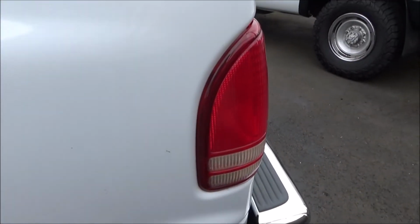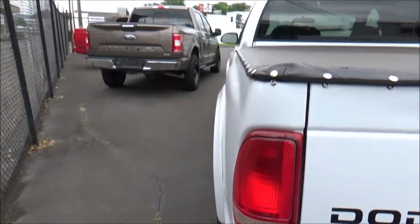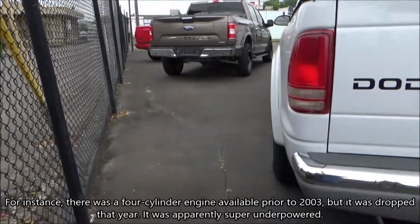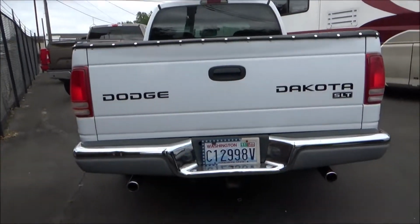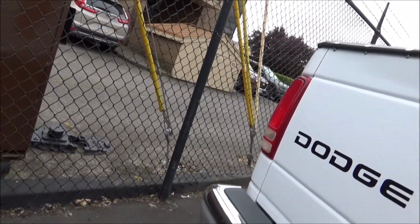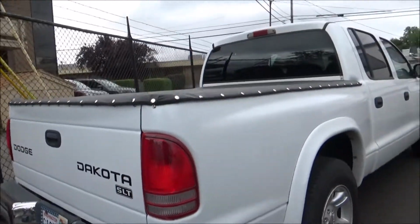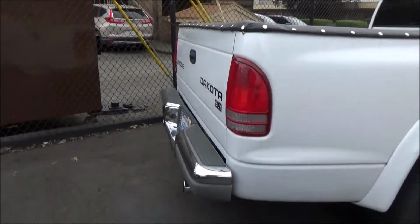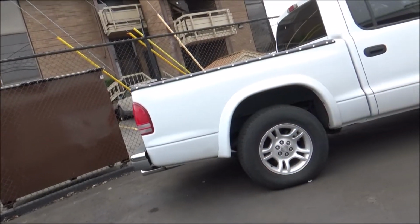Of course, the second-gen Dakota did get some changes and revisions throughout its run, including changes to the powertrain options. For 2001, it got a new interior. For 2003, the Dakota came in all 3 of the second generation's body styles: regular cab, club cab or extended cab, and quad cab like this one, which as you can see is a crew cab. Trim levels for '03 included Base, SXT, Sport, SLT, and RT.